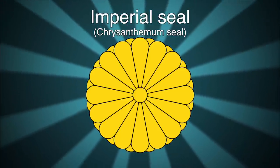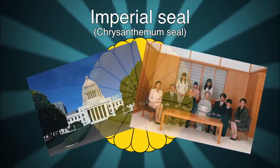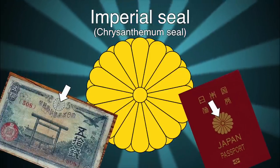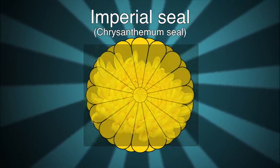And now the coat of arms, which is not a coat of arms, but a seal. And it comes in two different forms, the Paulownia seal and the Imperial seal. The imperial seal, known as the chrysanthemum seal, is used both by the Japanese government and the Emperor of Japan and the imperial family, often found on passports and money as well. The seal is a yellow chrysanthemum with 16 petals and 16 petal tips behind them. Some people in the imperial family use a 14-petal seal, however, overall, it just symbolizes the authority of the emperor.